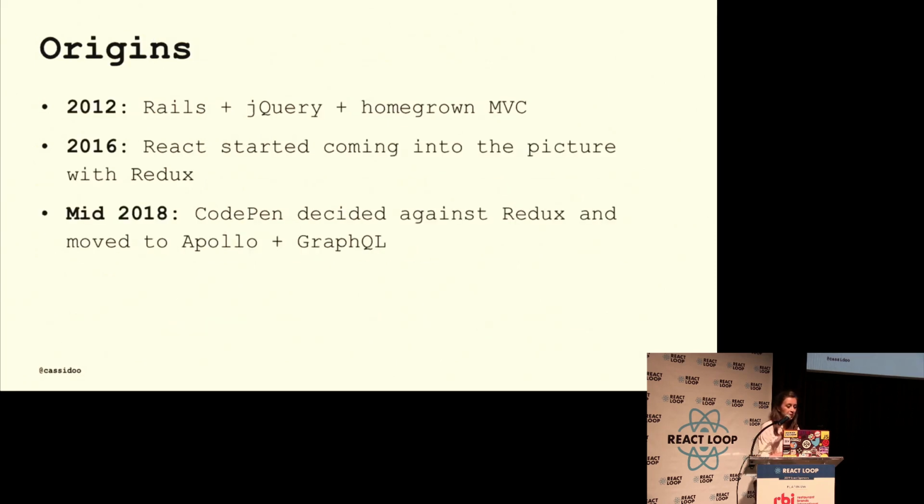But the origins of CodePen are interesting, and this is where I'll get into kind of the technology side of things. So CodePen was originally built in Rails and jQuery with a homegrown MVC, model view controller system in 2012. And at that time, it was very modern. It worked awesome, and you know, a lot of the site still runs on that today.